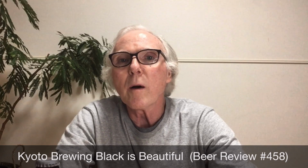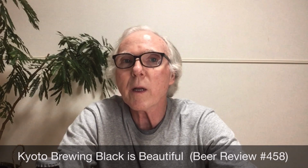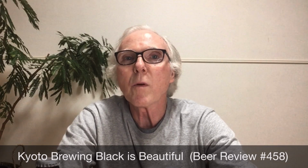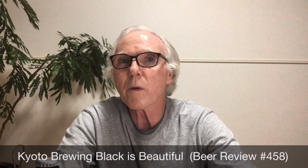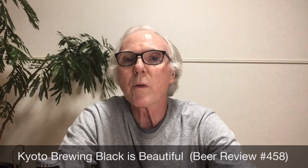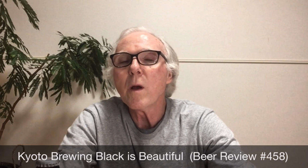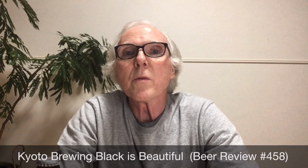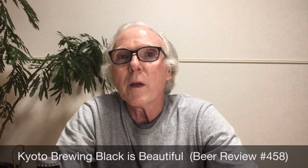So they have been quite successful critically, and fortunately they got into bottling and online sales before the coronavirus really hit hard here. And so they've been able to keep things going with that, and their tap room open as well. So let's look at 11 different beers from this wonderful brewery in Kyoto, and we're going to start.